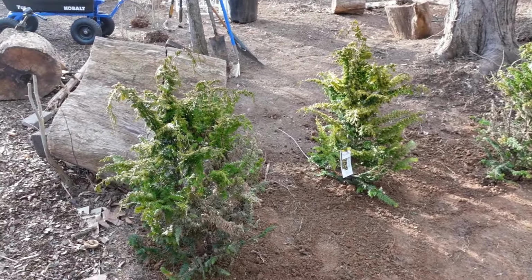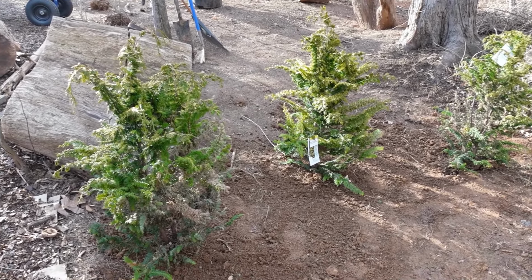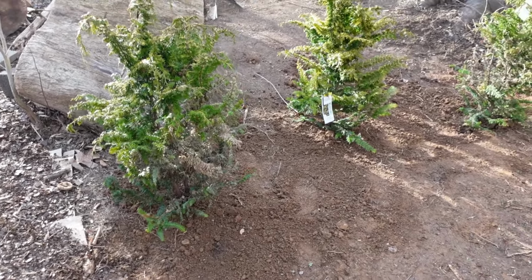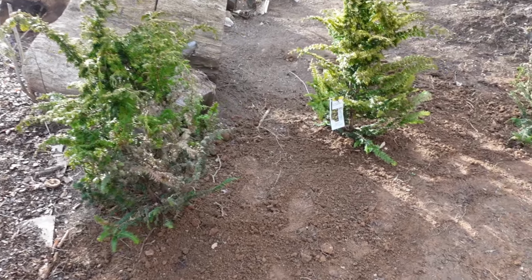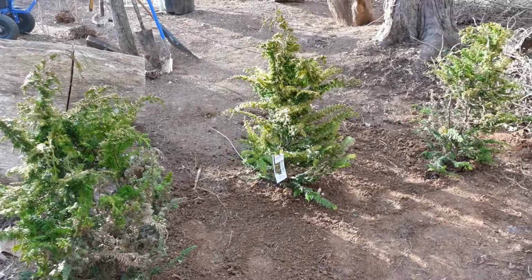I will be mulching at a later date. I did go to Lowe's last night and they did not have any of the mulch that I use for my pathways. So hopefully I can get my hands on that and we can go ahead and mulch this area. But once again, I think everything turned out great.